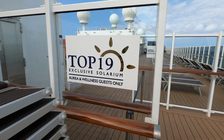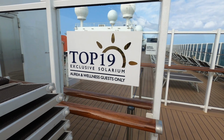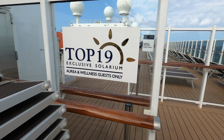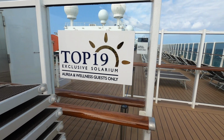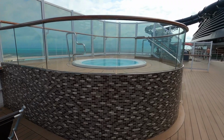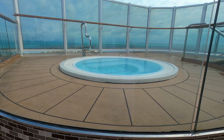Also up here on deck 19 is Top 19, the exclusive solarium, which is for Aria and wellness guests only. If every other hot tub is packed up, you can hop on in here and warm up a little bit.